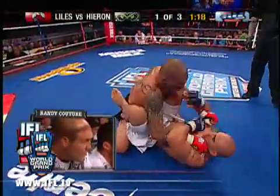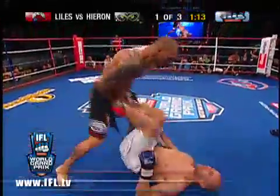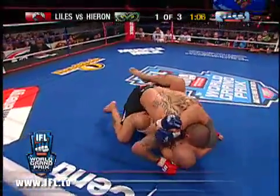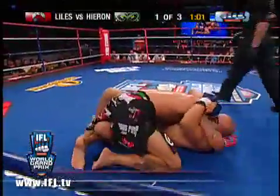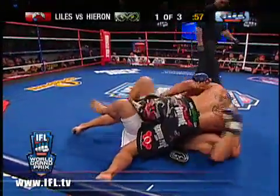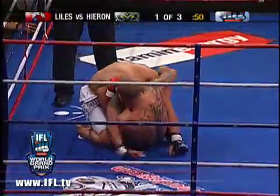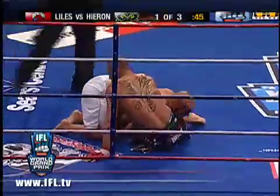Jay Hieron spends his time at Xtreme Couture, working primarily with Sean Tompkins, who's also in the corner. Now he's back down there trying to deliver some leather to the face of Liles. He scored early in this one, but Liles is impressive in escaping and making this a competitive first round. He's doing a good job. Some fighters learn a lot. Look at this here. Nice reversal by Donnie Liles. Some people learn a lot from a loss, and obviously he learned a lot from it. Choked out by Hieron in their only meeting.